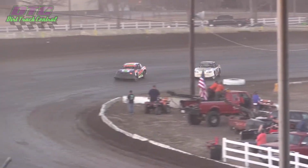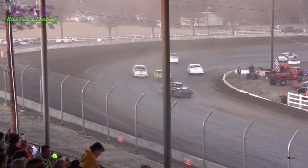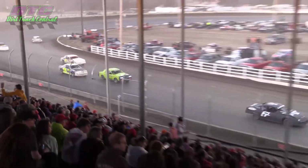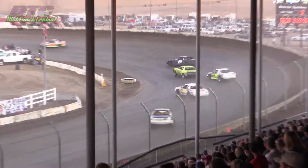Our final starter here tonight, the 9th spot, Kurt Trusty. He is working his way up on the outside of Shane Stutzman right now. Kurt Trusty, the Wallace, Nebraska 561. He's having a strong run right now. That is a long road to hoe.